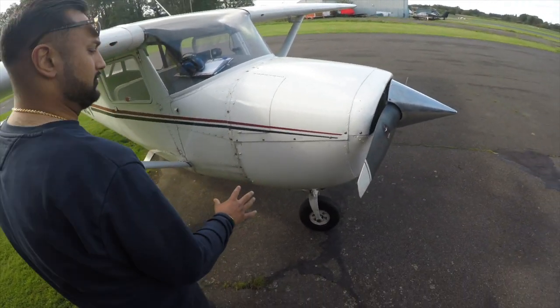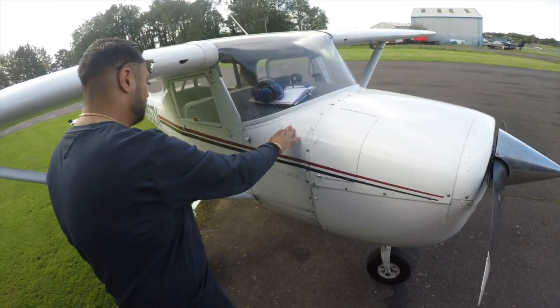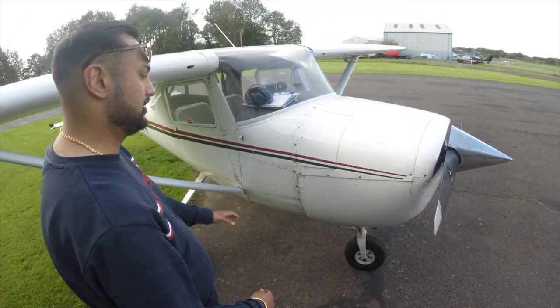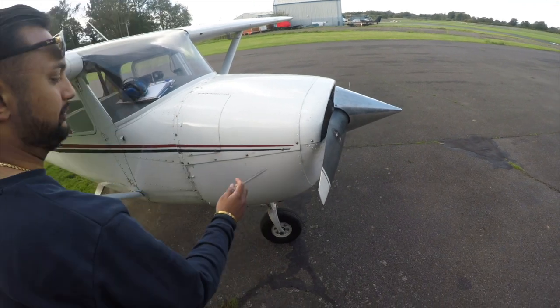And what we're looking at is what we call the main body of the aircraft. It's called the fuselage. So we look at the fuselage and check to see if that's in good condition as well. Visually check to see if there are any bolts missing, anything that's going to affect the performance of the flight.